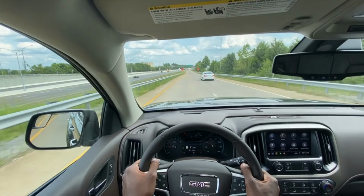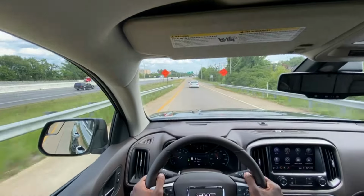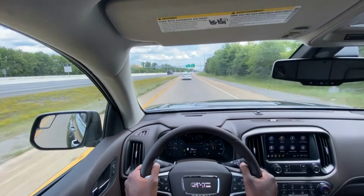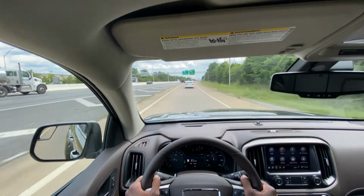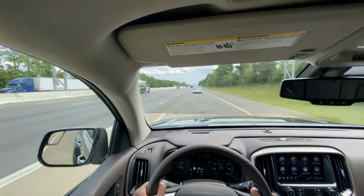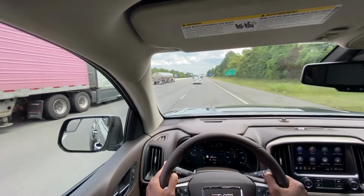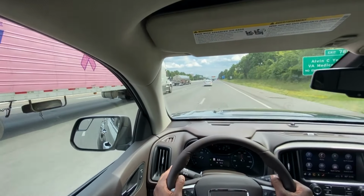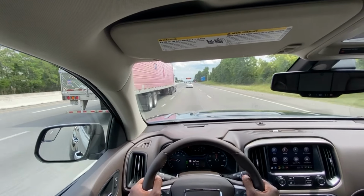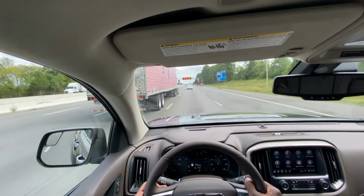So pickup is decent, especially for a truck. And it does ride fairly smoothly, just as long as you're careful with the gas pedal. And the seats are fairly comfortable.